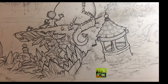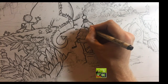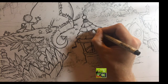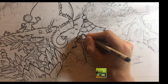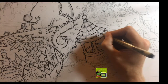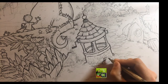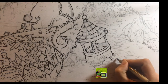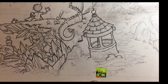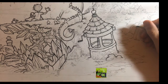Pull it over just a little bit. Get that in there. Do a rock here. I just love how it's coming together. Kind of like the 18. Still got 6 people watching us.